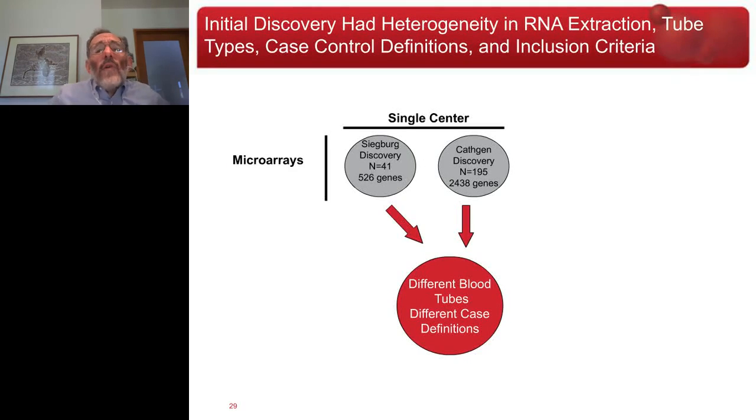In terms of the microarray work, the initial studies from the Seaborg and CAD-GES discovery cohorts were heterogeneous in terms of the methods of RNA extraction used, and the kind of tubes where the blood was obtained: in one case, CPT tubes, in another case, whole blood packaging tubes. The case control definitions were subtly different, as were the inclusion criteria.